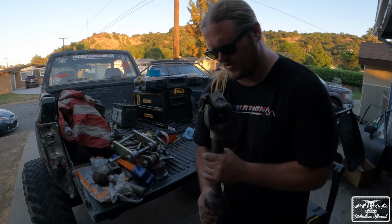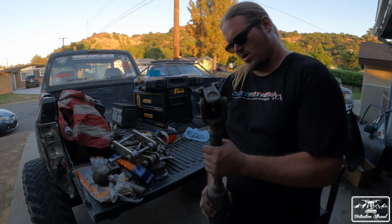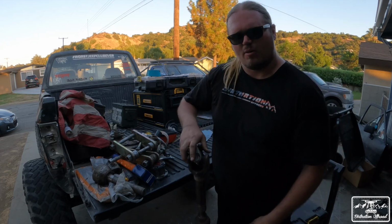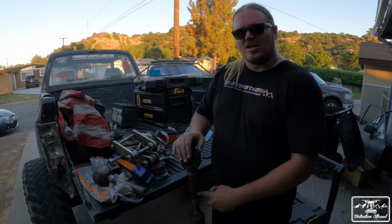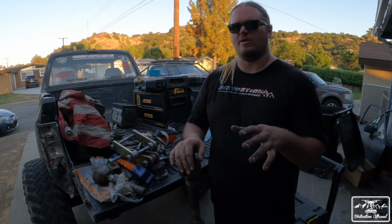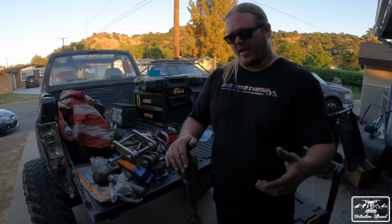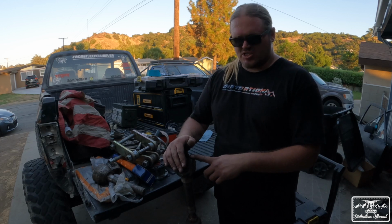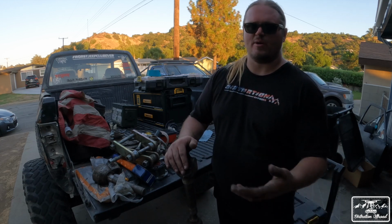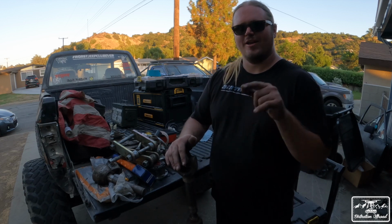Spare drive shaft. So this is a 100% complete drive shaft. Now this one, you may not be able to tell by looking at it, but the splines on it are bent. This used to be the drive shaft that was on the truck. I bent it on a rock crawling trip. So I went ahead and had another one made, and I'm gonna keep this one as a spare. Because it's bent, it does vibrate, so you can't drive it on the highway, but if I need to get off a trail, this will work just fine.